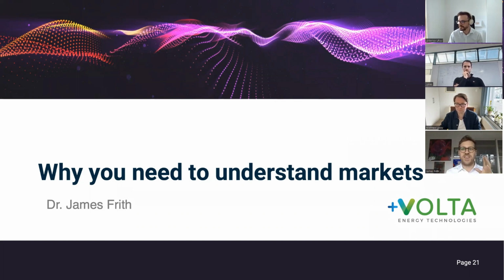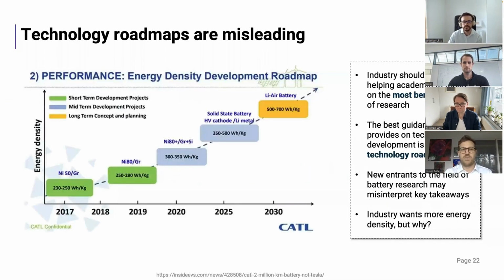But back to that key message about industry and academia talking and really industry guiding academia, because in fact, that does happen to an extent today. The obvious example there is with technology roadmaps. So here we have a technology roadmap from CATL. Now, if I was a new researcher coming into the battery field and I was thinking, okay, what should I start looking at? I could look at this roadmap and say, okay, based on where CATL wants to go, looking at high nickel cathodes or new anode materials like silicon or lithium metal is probably going to be a suitable line of research. And that's where I should turn my focus to.